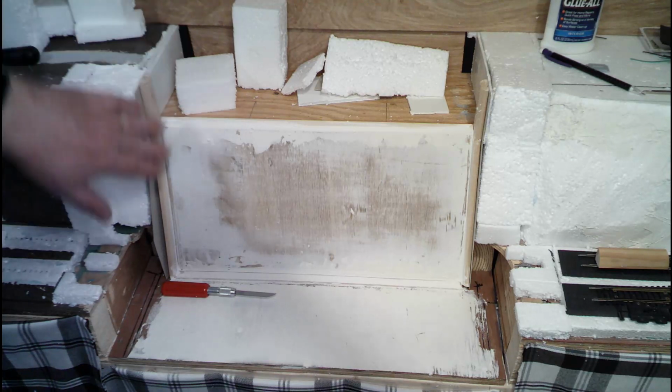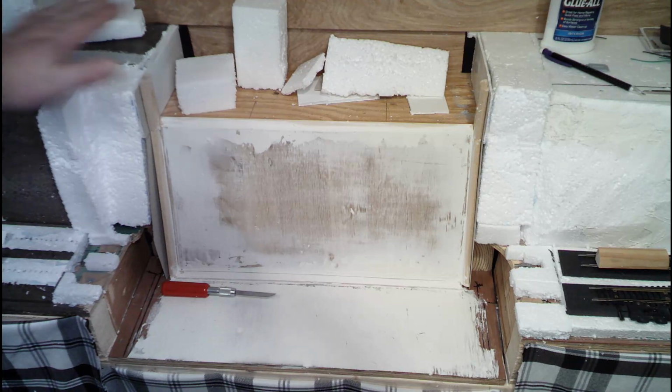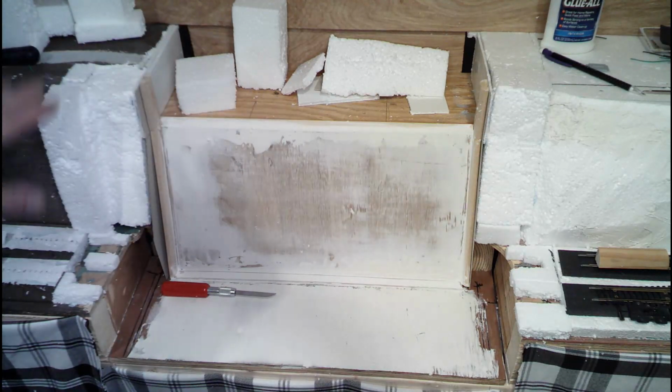The second issue was I was not happy with the sides. You know, the pieces on either side of here. And ultimately, I ended up taking it apart, and then I ended up recutting the foam. Because if you notice, this here on both sides is brand new foam. And this is probably the fourth iteration, because I wasn't happy with the first three.